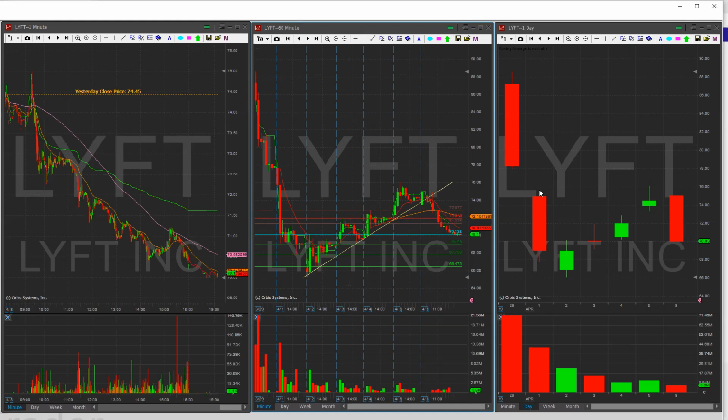Okay, it does look like that we have formed a bear flag on this daily chart, right? So here's that pole, here's the flag pole, here's that consolidation, and then it looks like it's starting the next leg down, right? So we have some support areas marked off, some resistance, looking for a pop and drop.